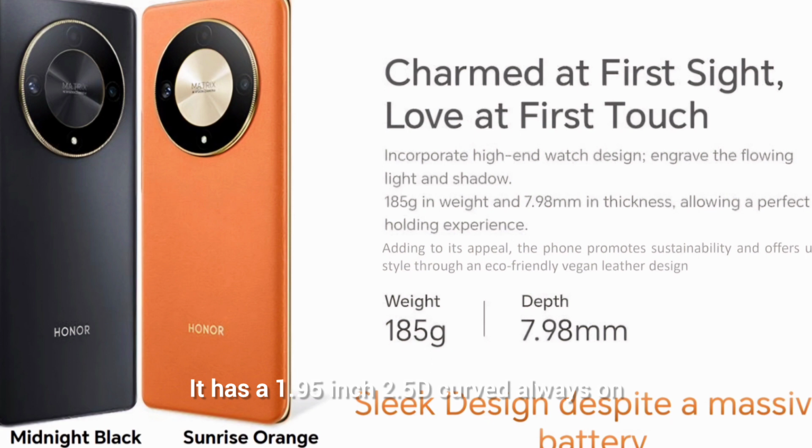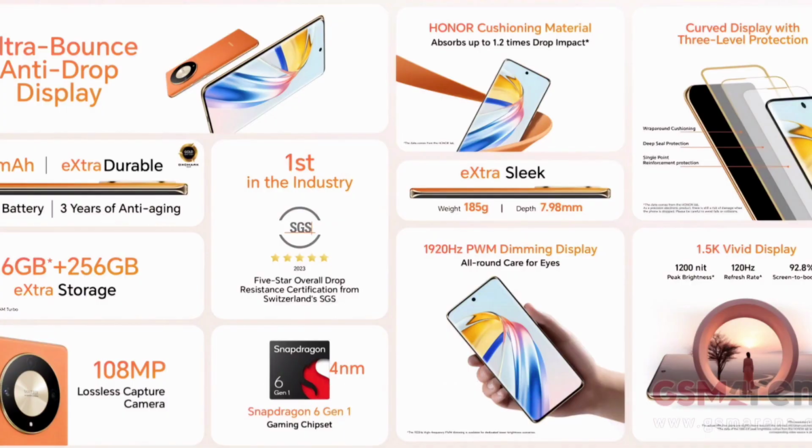Honor also launched the Honor Choice Watch in India today. It has a 1.95 inch 2.5D curved always-on AMOLED display with 502x410 pixel resolution and 550 nits of peak brightness. It has a metallic textured body which comes in 2 variants, silicone and braided. It is designed for 20mm lug widths and it's compatible with alternative straps of the same width from the market.